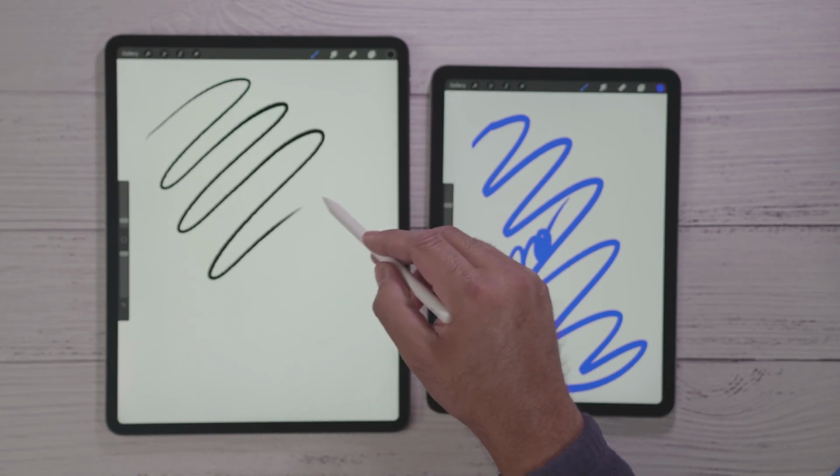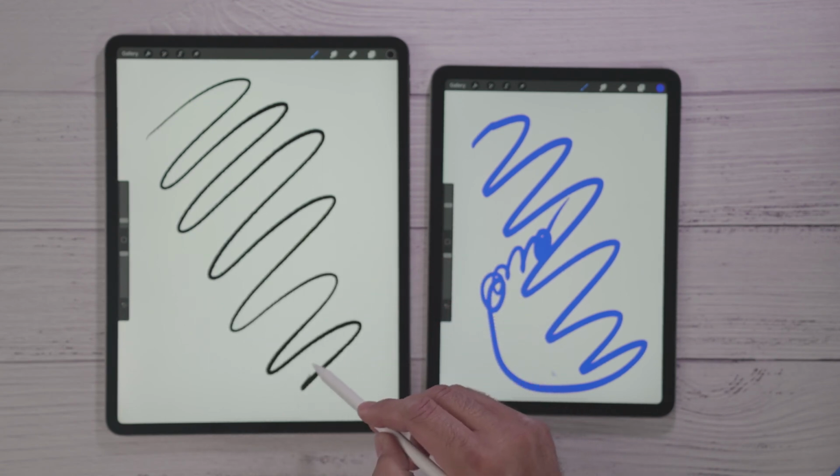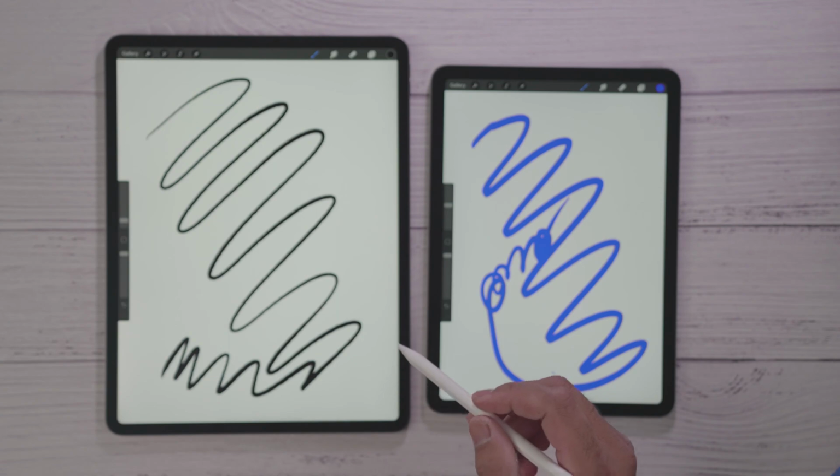These differences are only visible in slow motion on 120 Hz. But you cannot really tell the difference with the naked eye when you're making art. I mean, when you're making art, you're just slow anyway.